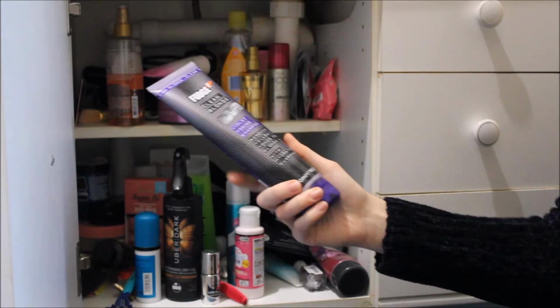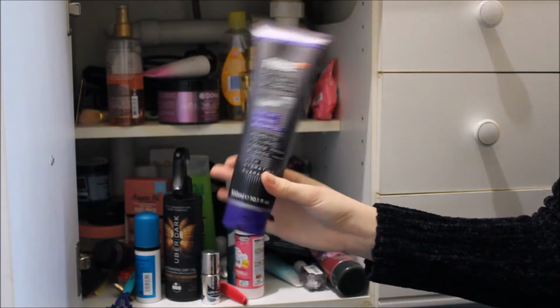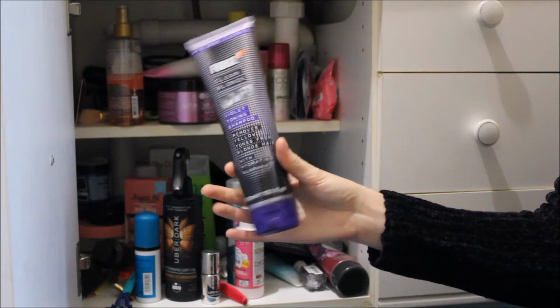It's $20 for the bottle, but I'm never going to use it, and if I'm ever blonde again it'll be years down the track and this will probably be off. So I think we will put this aside now in sort of like a maybe pile.